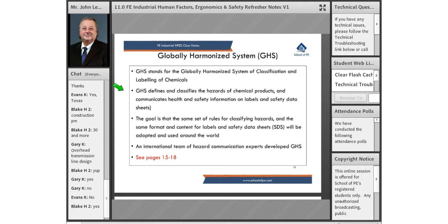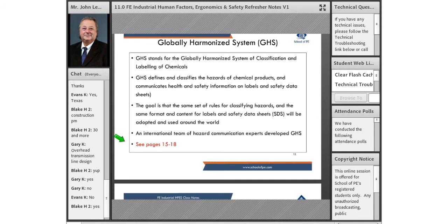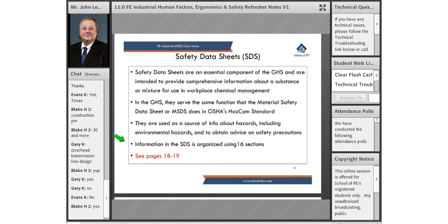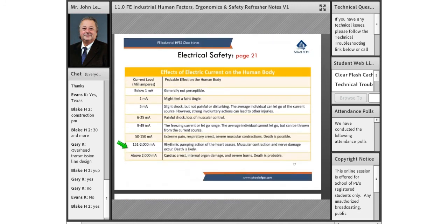So this whole Globally Harmonized System, essentially what that did was to set basic rules. It goes into great detail. I won't cover all of them, but it covers pages 15 to 18 in your handbook, and pages 18 to 19 cover the SDS sheets. That's the old MSDS. It's now called SDS sheets, and there are about 16 different sections. A lot of that is encapsulated back on that fire diamond that we talked about, that hazard diagram. It's got everything you ever want to know about that particular chemical, particularly safety in that issue. Page 21.